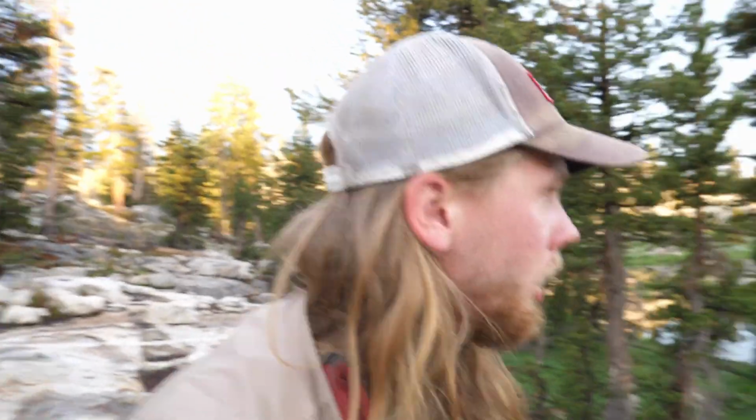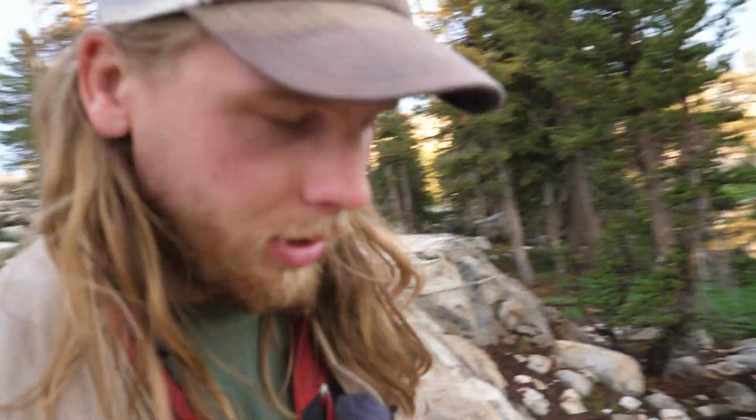Guys, that storm was pretty long. Lasted 2.5, 3 hours. One of the longer storms that I've ever been in out here. It was pretty crazy too. Some lightning that literally shook your bones.